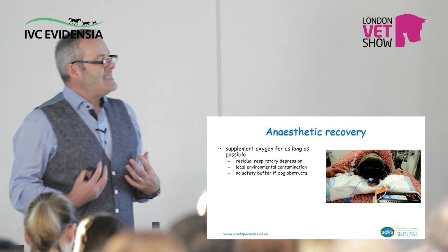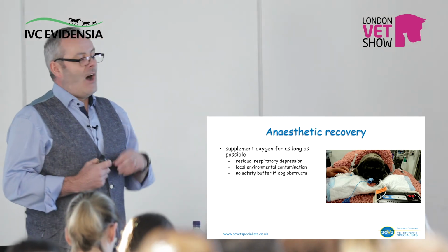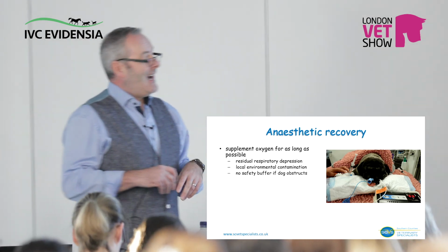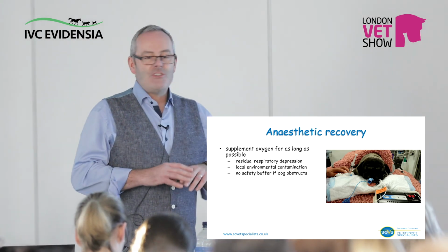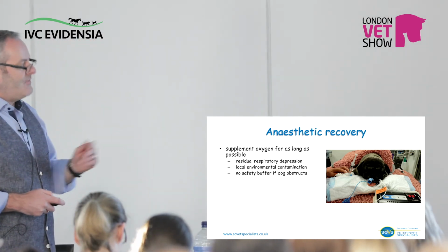And thirdly, if this dog gets extubated and it then obstructs its airway, it's got no extra oxygen stores in its lungs. It's going to desaturate really, really quickly. If you have it connected to oxygen up until the time of extubation and something goes horribly wrong, it means you get plenty of time to sort it out. The animal's not going to desaturate for a good few minutes.